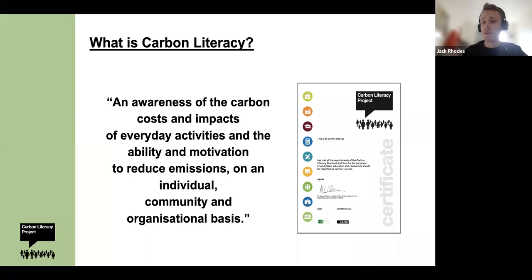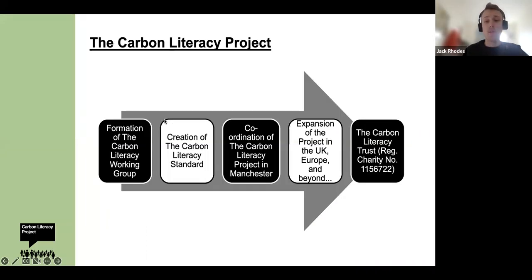After someone has been on a carbon literacy course, they can apply to become a carbon literate citizen and receive a carbon literacy certificate, which you can see on the screen on the right. This is a nationally and increasingly internationally recognized accreditation, which demonstrates that you have successfully completed a day's worth of climate change training.